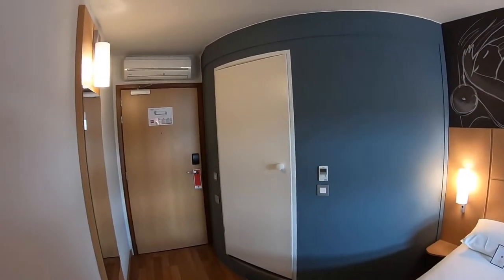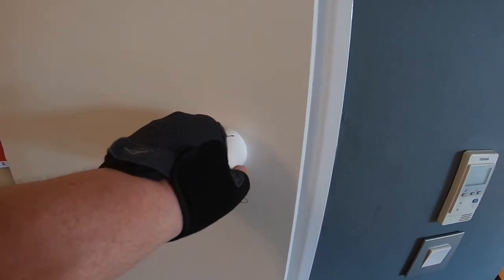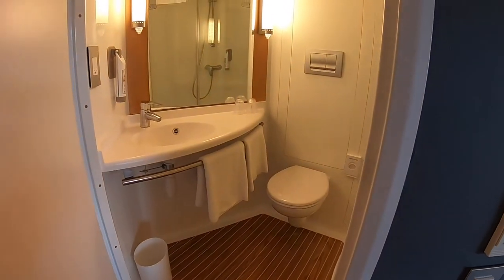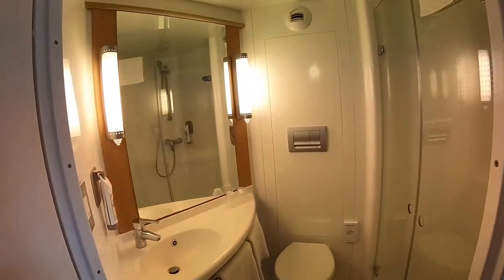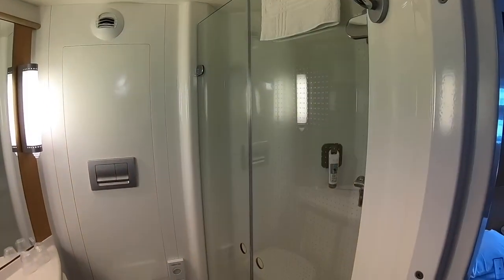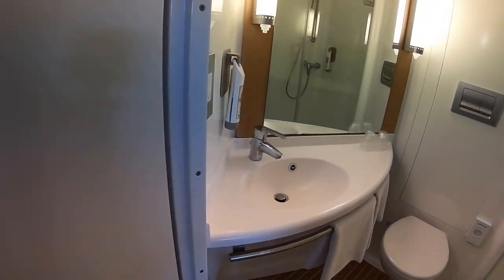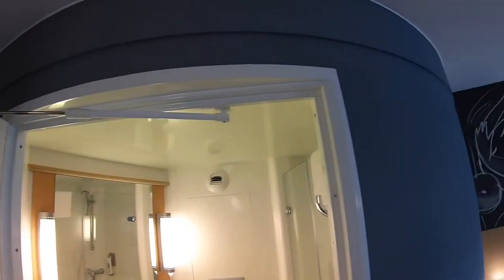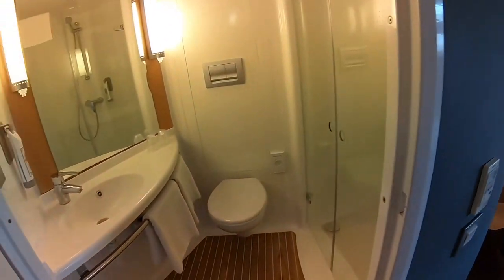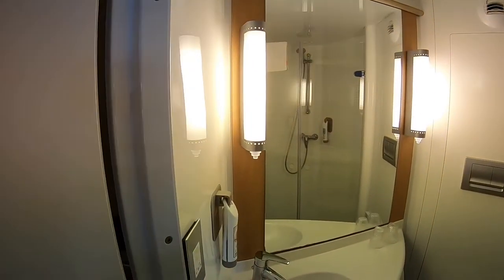And okay, so let's have a look in the bathroom. So the bathroom, I always say this when I stay in Ibis, reminds me of a Thompson cruise ship, or maybe Thompson cruise ships remind me of an Ibis, but it's obviously some sort of unit which is just transported into the building like this. But it's great. It's got everything you need in a very compact space.